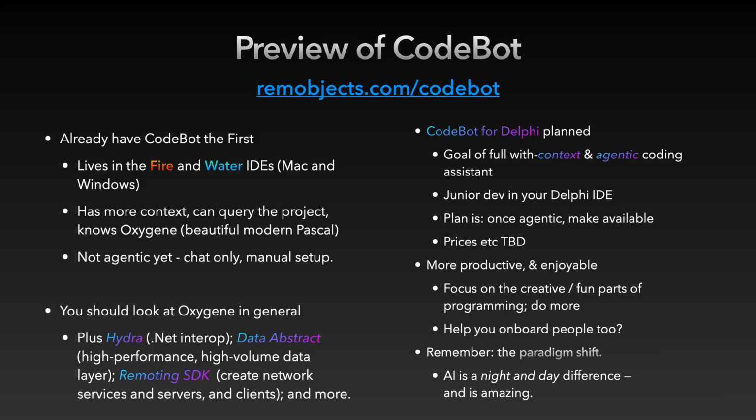Our goal for CodeBot for Delphi is to give you an entire junior developer sidekick in your IDE. One that knows Delphi, that you can talk to, and that can do tasks for you. The idea is not just productivity, but letting you focus on the fun parts of your job. Remember the paradigm shift. We've very quietly moved to a new world as developers, and using AI is a night and day difference, and it is amazing. Here at RemObjects, we plan to bring it to you.